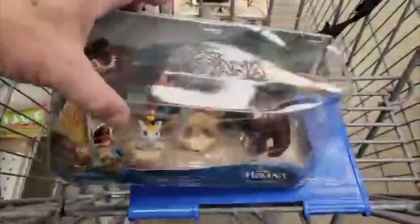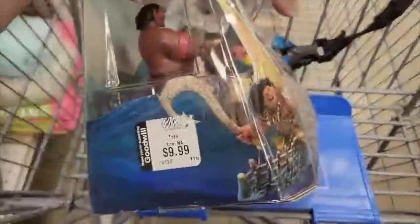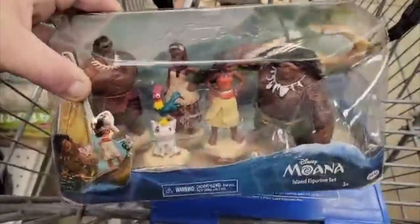This is pretty cool. I'm not going to resell this. I'm going to let Juliet play with this. This is still sealed in the package. She likes Moana. This is actually a $25 set if you go to buy it. So for less than half of what that would cost, she'll have some action figures to play with. And I know she likes the Moana. I like that movie. That was pretty good. So we'll pick this up for $10 and I'll let Juliet play with it.